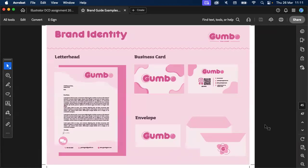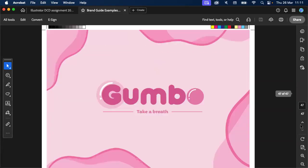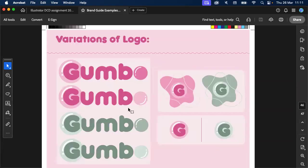Your brand guide should not look like something that you can design in Microsoft Word or in Google Docs. Make use of the customization and the freedom that you have to layer elements, to have consistent headings and placement of things and colors. So just keep that in mind as you guys are creating. And then she did her variations of the colors that she could use for this logo. All right. Any clarity that you guys need?